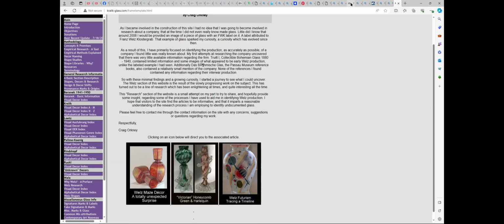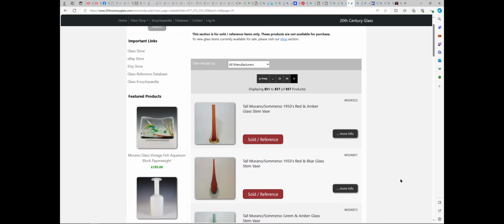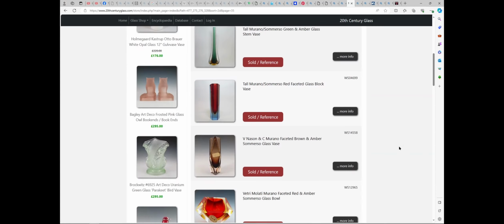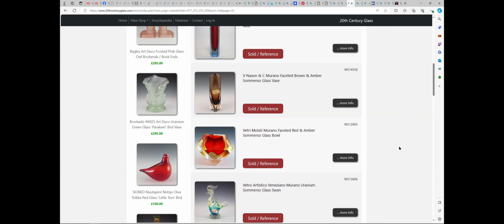And then, oh yeah, there was one other thing that we were looking at, which was that geode in the corner with the facet cut in it. So it's a Somerset geode with facets cut in it. I've gone through the geodes, can't find it in there. This is the 20th Century Glass website. He's got 857 items listed as Somerset, and I've looked through all of them and I can't find it. It looked really good quality, and the faceting looked really nice. It looked very nicely done. And the colorway is in here as well, that purple and blue color.